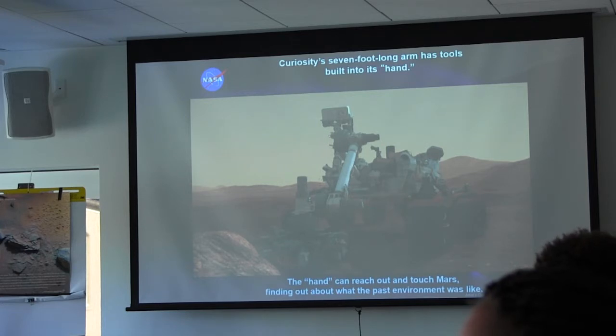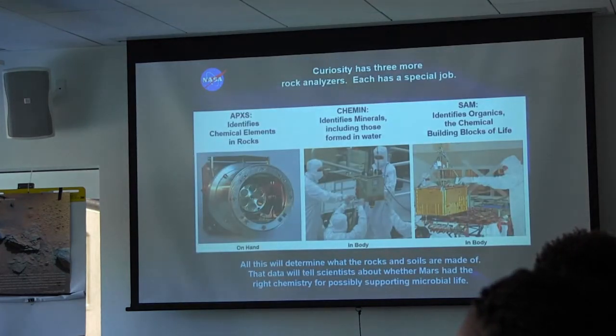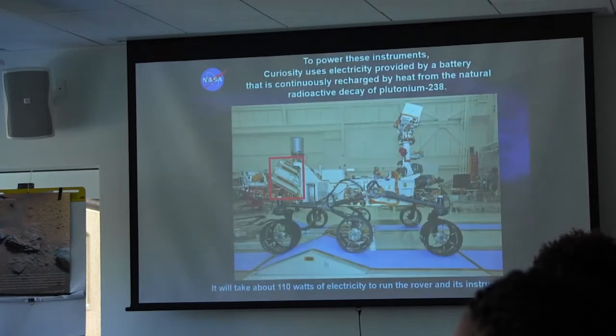So the majority of the sensors on Curiosity are actually on that hand. It spends most of its time actually just trying to interact with the dirt in front of it. There's some of the sensors on it right there. We are more interested in the rocks on Mars than anything. There's a bigger picture there.